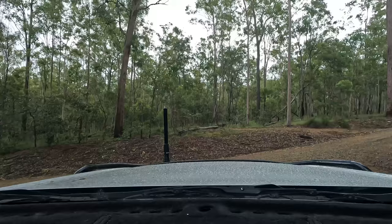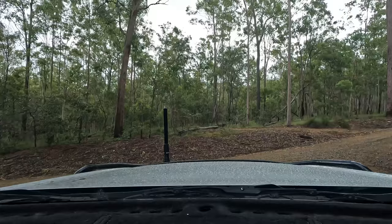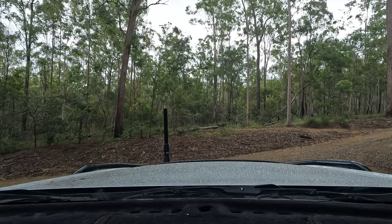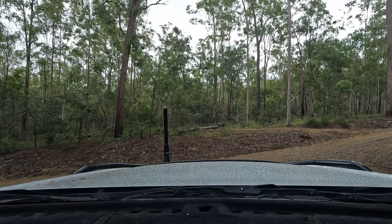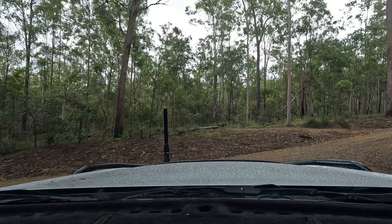So we've just come to a T intersection now at the end of the track, and if we go right here, it heads back out to the highway, and if you go left, it heads back to Glastonbury and to Point Pure Lookout. So we're going to zip up to Point Pure Lookout for a bit of a look, and we'll show you guys a bit of a video of Point Pure Lookout when we get there. So stay tuned and we'll hit the tracks.